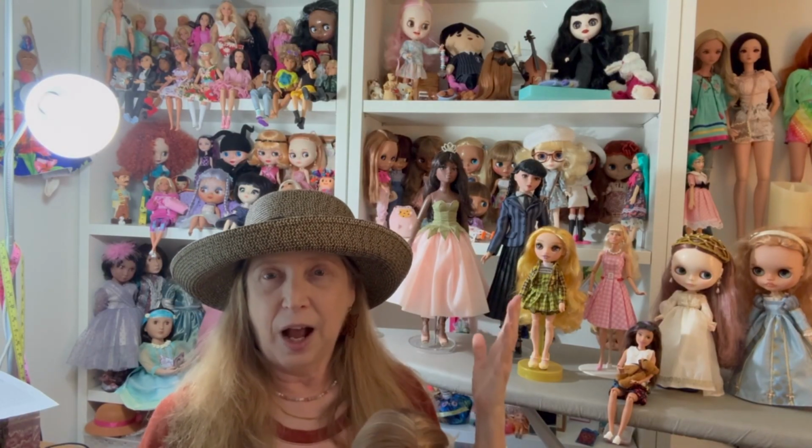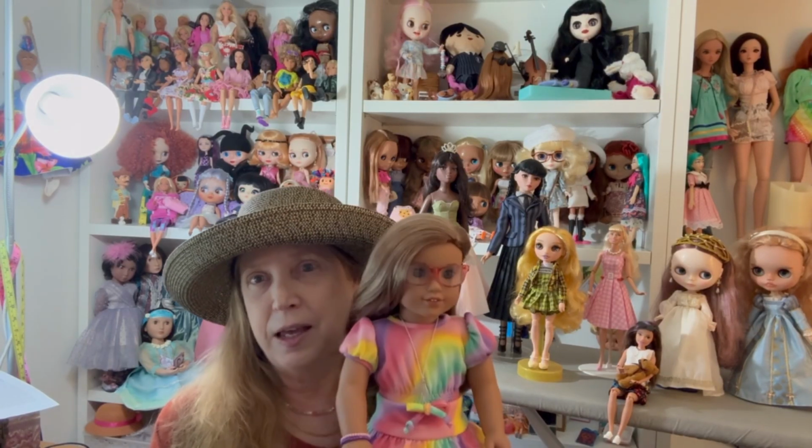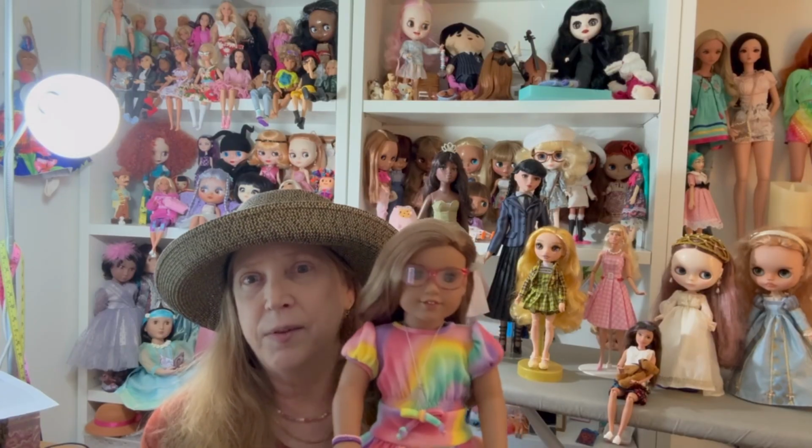You can see I don't have really any baby dolls or any kid-looking dolls for the most part. That's just not my taste typically. But there are a few dolls, like the AGATs and AG dolls, that I really, really like. The quality is just so nice.